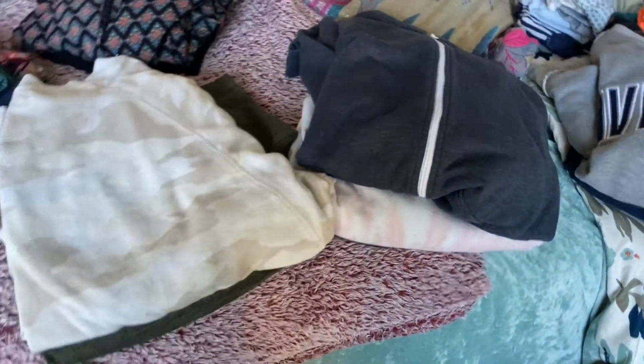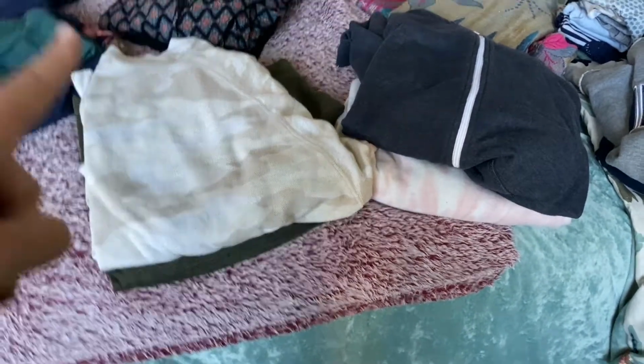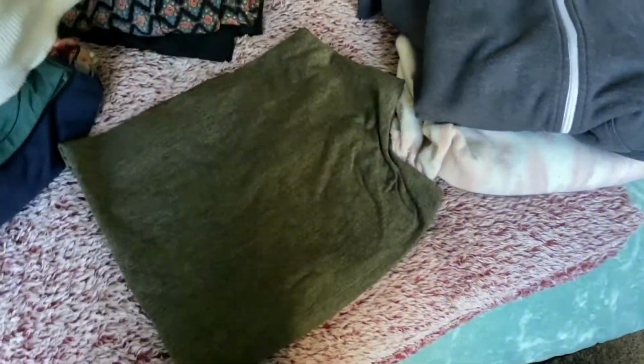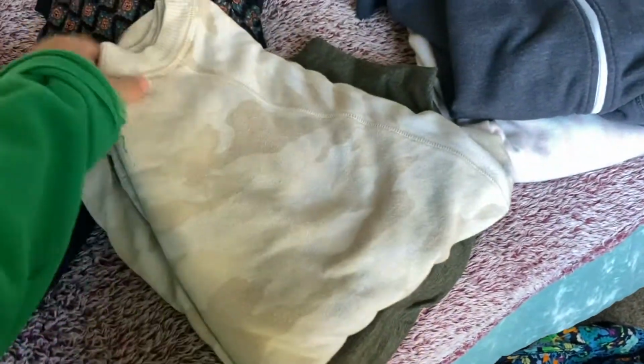Okay, so first things first, loungewear, because I like to be comfy, and people that don't pack loungewear are strange, because I can't wear pants. I don't like wearing jeans out. Or, not out. I like wearing jeans out. I don't like wearing jeans when I'm trying to relax on the couch. So, we have a sweatshirt and a pair of joggers. This is an oversized sweatshirt, too. So, it's really comfy. And in Kentucky, it's really cold right now.